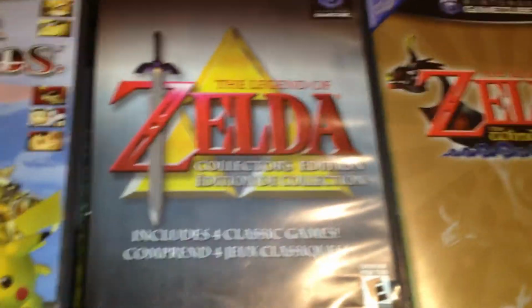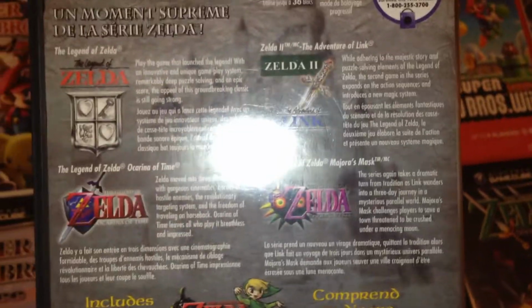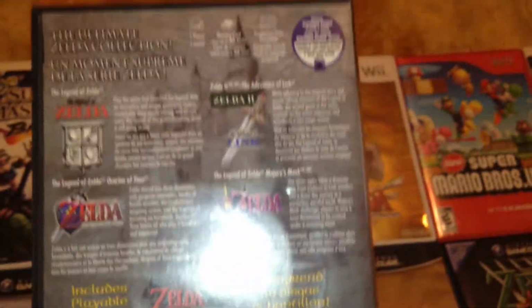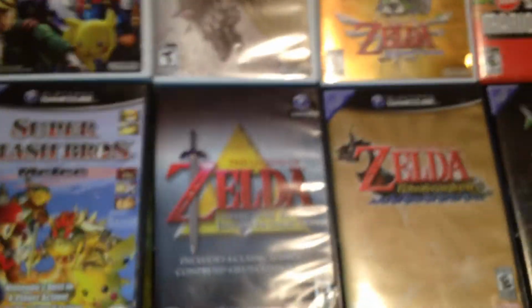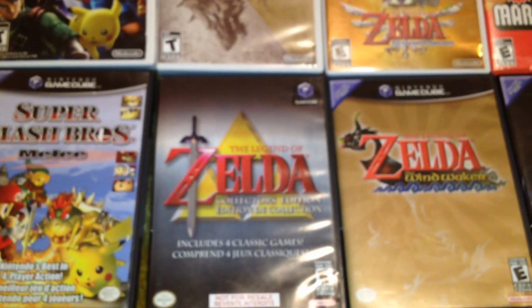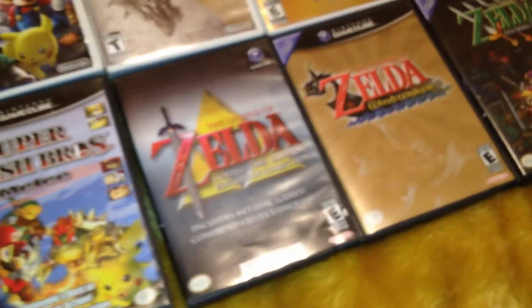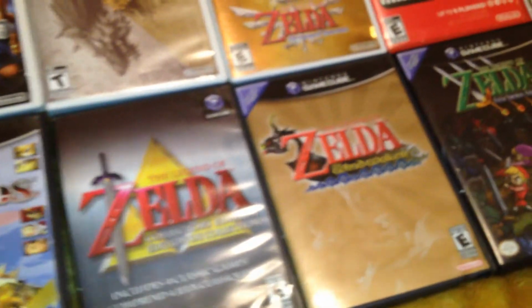So this game actually includes 4 classic games, that being the original Legend of Zelda, Zelda 2: The Adventure of Link, Ocarina of Time, and Majora's Mask, and a 20-minute playable demo of Wind Waker. It has files based on certain places. The file names are named after the places you're in. Anyways, it's really good in case you want to catch up to the classics and you don't have an NES or an N64.